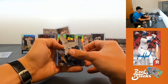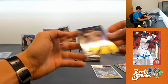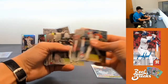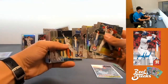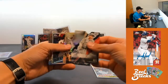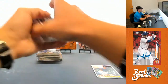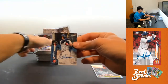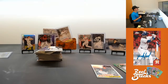I'm sure, Richard. Brian Anderson refractor. Bo Bichette base. Him and Ryan are going to start trying to team up against me. They're mad. Everyone wants to break with me more. Fulmer refractor. Goldschmidt prism. Babe Ruth die cut. Morahan refractor. Acuna insert. And nice. This case is rounding out really nicely. Get some new sleeves for that bad boy.